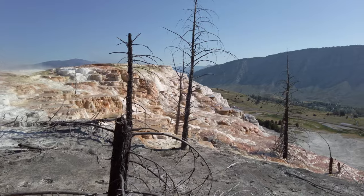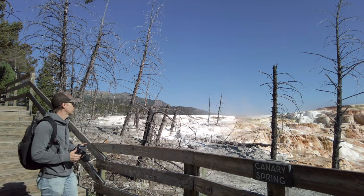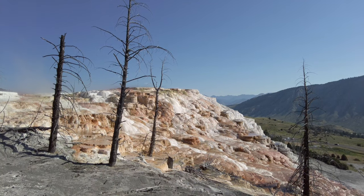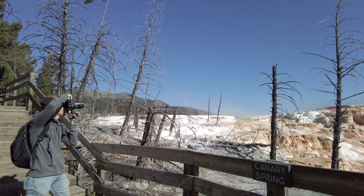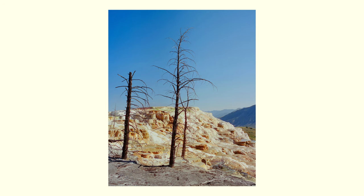My last photograph I took here at the hot springs was at the Canary Spring. I was really attracted to the scale of this terrace, and the colors were interesting too. But most of all, I was interested in this juxtaposition between the life of these extreme organisms living in these terraces and the dead trees that were standing there. To me, it really illustrated well the fact that life as we know it doesn't necessarily have to be all the life that's out there.